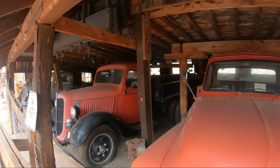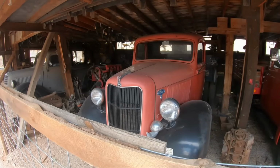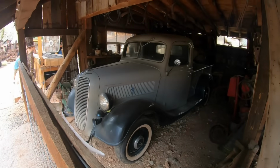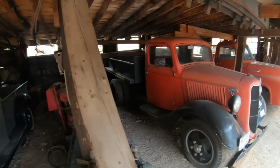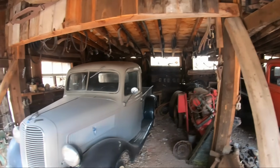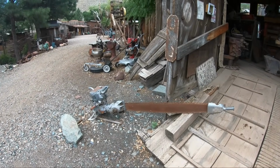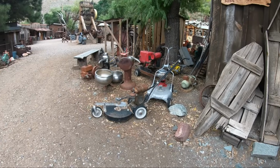Yeah, the back of that truck is hauling up the building. That's fine. Huge pistons back there or something. It ought to be good.